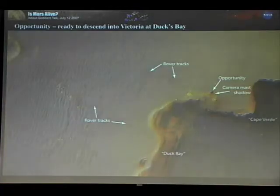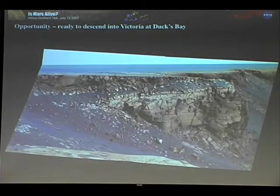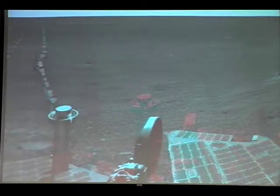But both of these landers were just tremendously successful. Here's Opportunity again from space. If you look real carefully, you can see it. The arrows are pointing to it and also pointing to its track over by Victoria crater. And just some spectacular images of that.